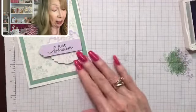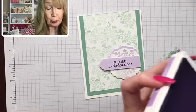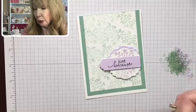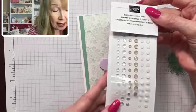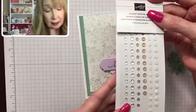And now we've got our envelope stamped, and I forgot these beautiful gems I wanted to show you. They're from the annual catalog, but they're new. And look at how pretty these are. They're called the Elegant Faceted Gems. I think they're from the Peony Suite. And I just love them.